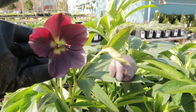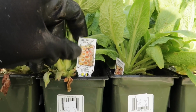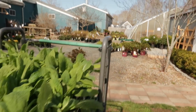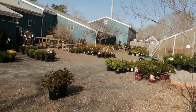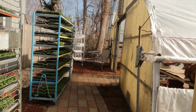Oh, and look, they have, oh, the Dalmatian Peach. Now I have a bunch of these started by seed, and these are $8 per plant. These are the foxglove that bloom the first season, which normally, digitalis is a biennial. It's green the first season and then flowers the second, but this variety flowers the first year. So I have some actually growing at home. They're not very tall yet, but we'll see how they do.